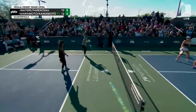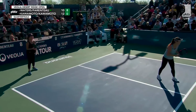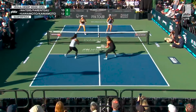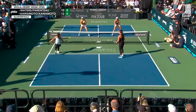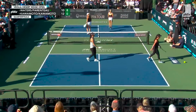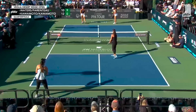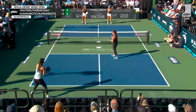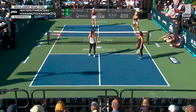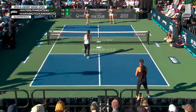Side out. Point. Not advised. Trying to sneak one by the best player in the world is a very difficult thing to do. That's a great shot from Jackie Kawamoto right there. On the move as well. Down in the ground.